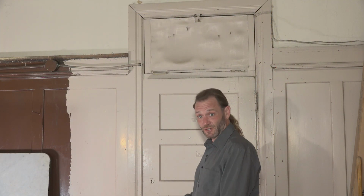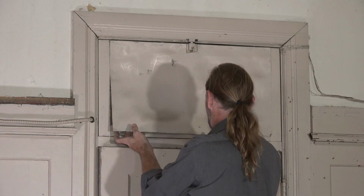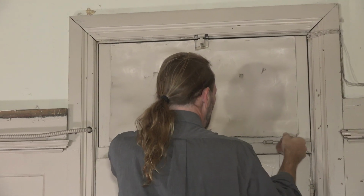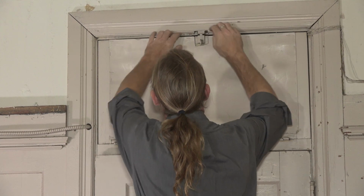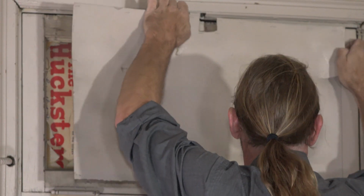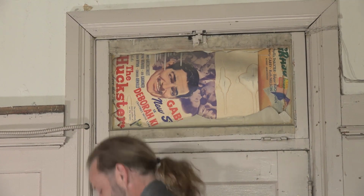One more thing to check out here in the saloon turned administrative space, and that's this transom window above the restroom. I'm sure at one point there was a piece of glass here, but it's got layers of cardboard over top of it. And I believe these layers of cardboard were a repurposed material.